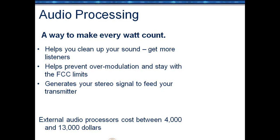Now, what processor you need really comes down to preference, and there are several manufacturers. They can range from $3,000 to $4,000 in cost, all the way up to $13,000 for a high-end audio processor.